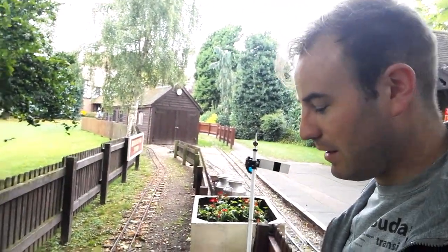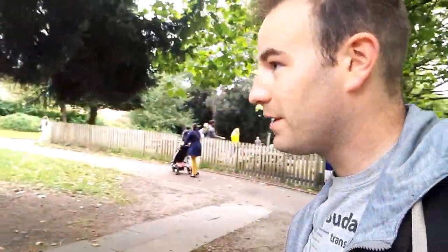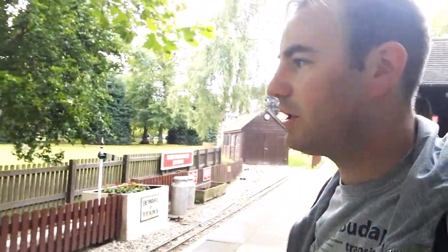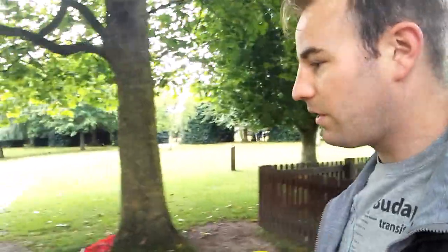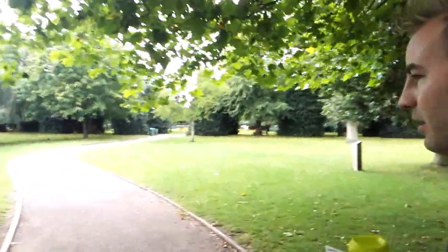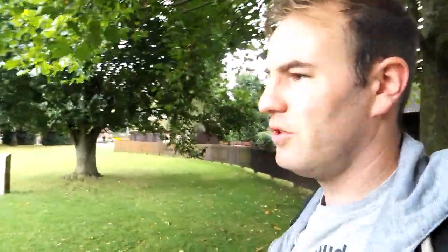Now I think that might be, perhaps, they let children drive their own train on a safe little bit of track, not connected to the main line, so to speak. So that's the station building, that's the engine shed. So if we go over here, over quite a cool long bridge, we should see the train in a minute.